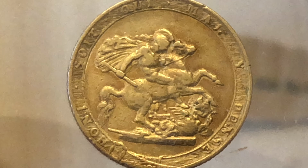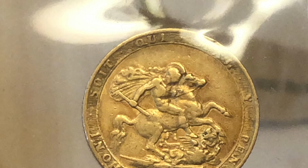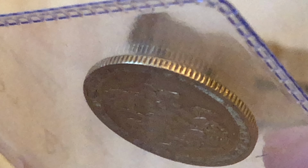This one isn't in spectacular condition. It was bought as a fine. I think it's probably something like a 30, it's either 30, 35 or 40, I would have thought, depending on the mood of NGC. So a lot of these coins are like this.